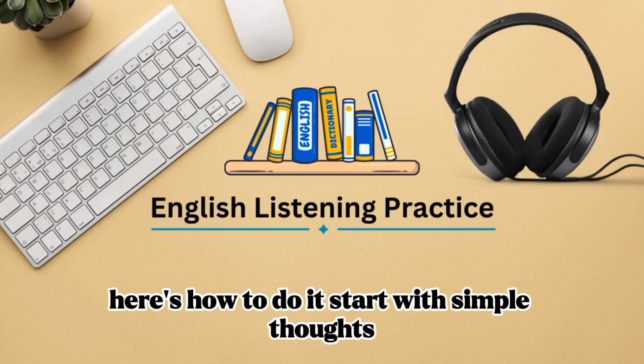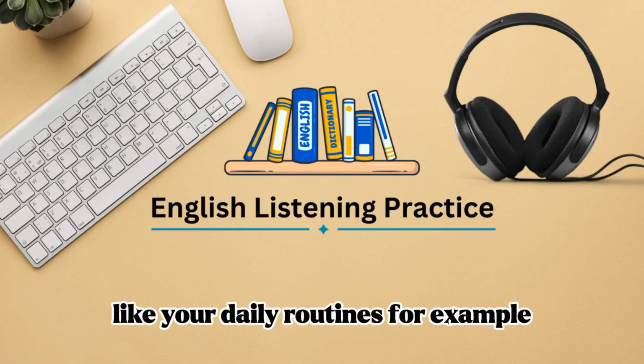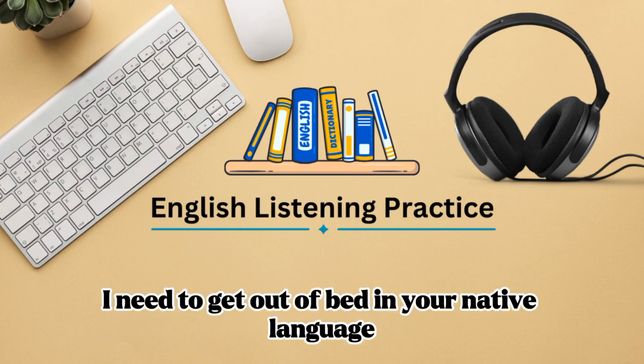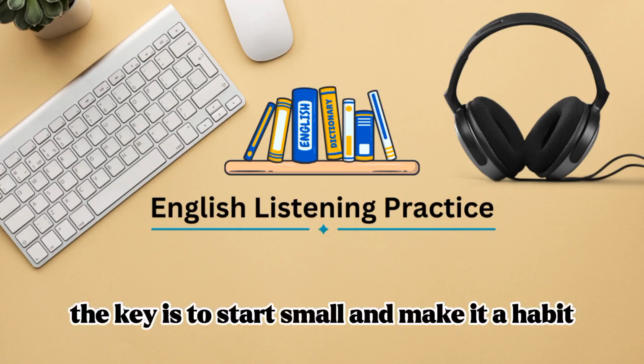Start with simple thoughts. Begin by thinking in English about simple things like your daily routines. For example, when you wake up, instead of thinking, "I need to get out of bed" in your native language, say it in English. "I need to get out of bed now." The key is to start small and make it a habit.